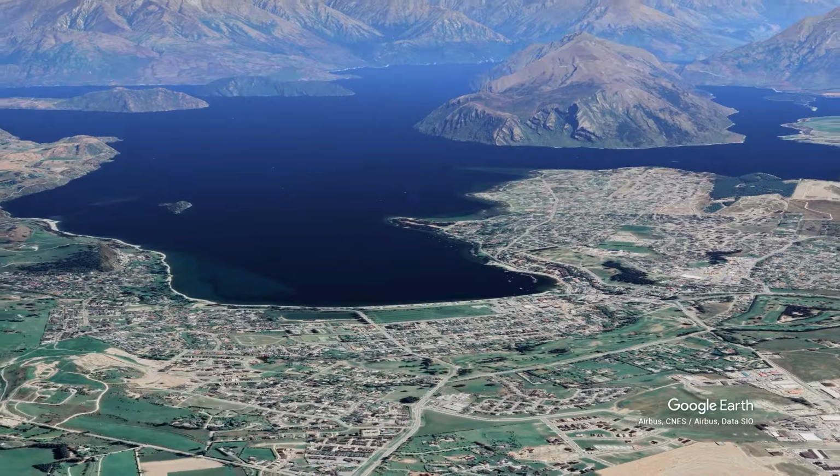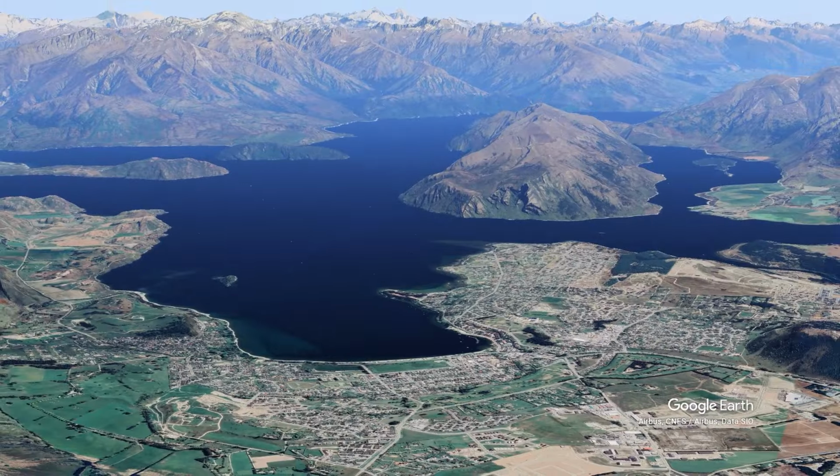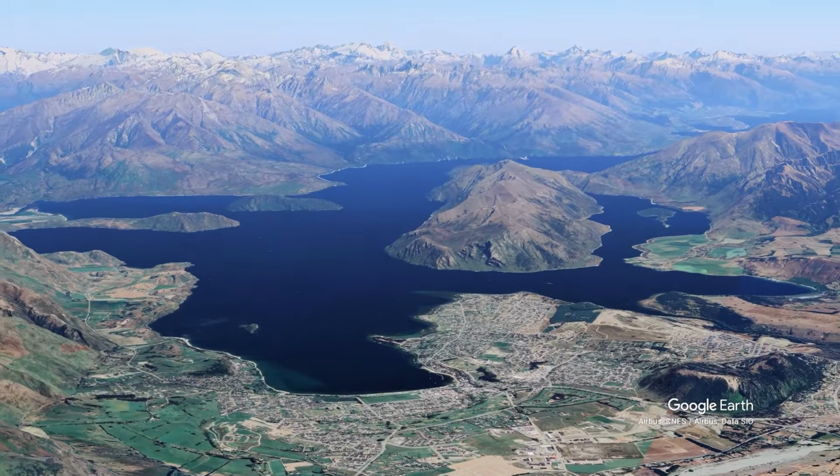Wanaka is full of hostels, holiday parks, and even some fairly high-end resort areas. The town itself is located right on the lakefront, with mountain views at the far end and many bars and restaurants that have great views out over the lake. We've stayed in the Hampshire Holiday Park and a couple of hostels, and they were all perfectly nice.